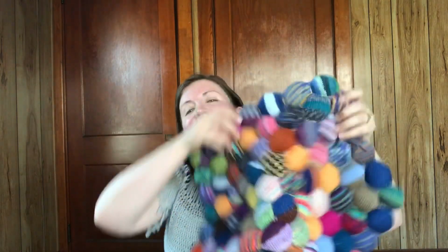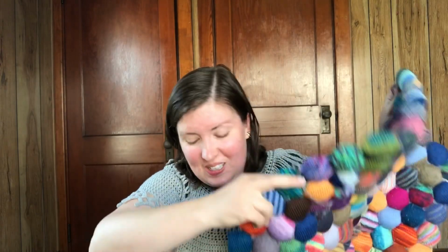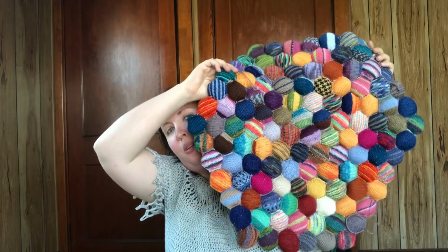And this is what I've got. So I have started assembling it. It is starting to come together. But look, it's not that big. This is not going to be big enough for a blanket, you guys. It's very cool, but it's not going to be big enough for a blanket. So I'm not really sure what I'm going to do with it.